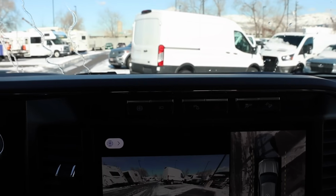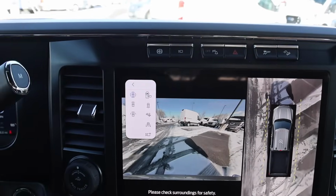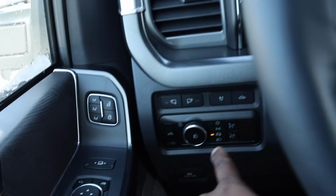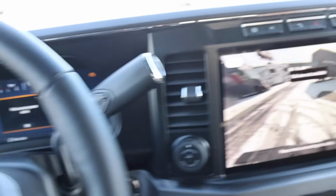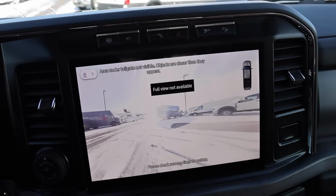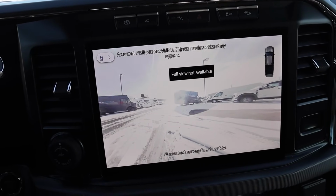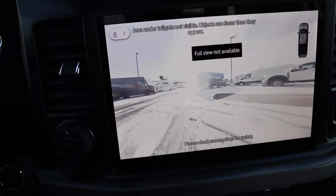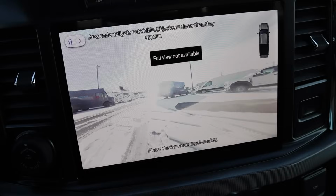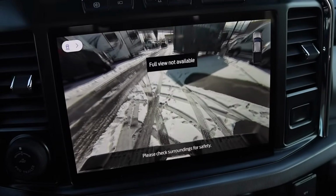If you push the camera button at the very top, this is the forward facing camera, so I'm going to put it for the rear. So let's just push this button here. If I were to drop the tailgate down right here, notice how it will change the camera view. I feel as though this is probably one of the coolest things about Ford trucks. They're so innovative. Now, if you go to put that tailgate back up, because this is a Platinum, you have a power tailgate. So you can lift it back up by holding the button down, basically.